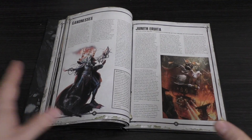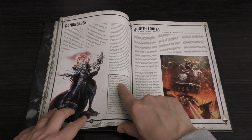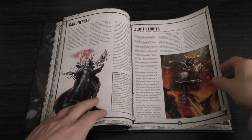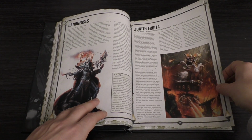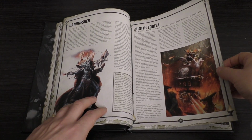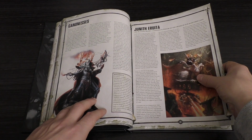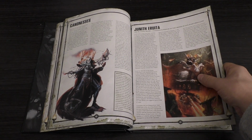Okay, so this is the unit profile. This is what I'm really interested in looking at. So you've got the Canoness, with the Rosarius, so you've got the invulnerable save there. Judith, Aruta. I'm going to call it Arita. Anyway, Judith from now on, because I can't say Arita. She is on this ridiculous plinth kind of thing. It says she's got the Mace of Castigation.